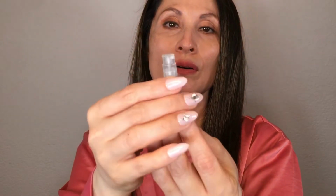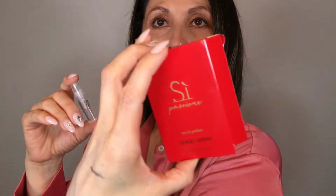And they sent me a few treats. They sent me this sample of this Armani Eau de Parfum. It smells good. I never tested this perfume before, but it smells good. It smells fresh. I like it.